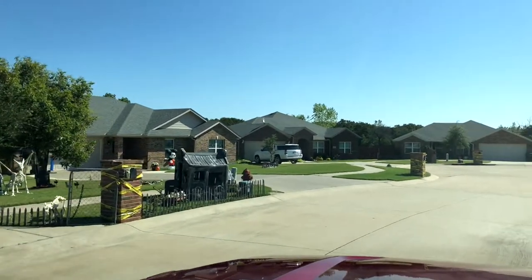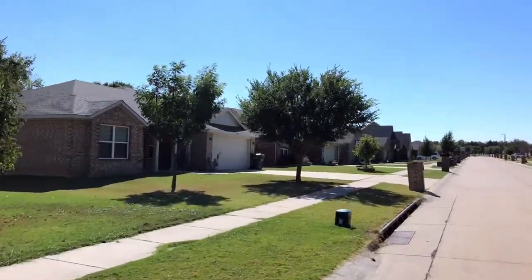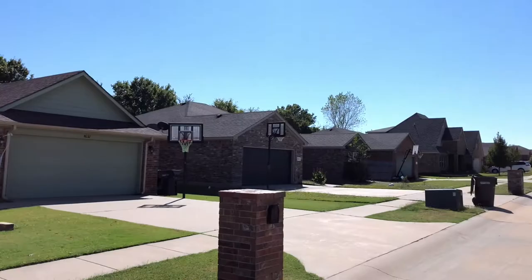I am here at Halloween time, so they do host a neighborhood Halloween event every year where the neighbors all compete for the best decorated house. Some people get pretty intense with that.